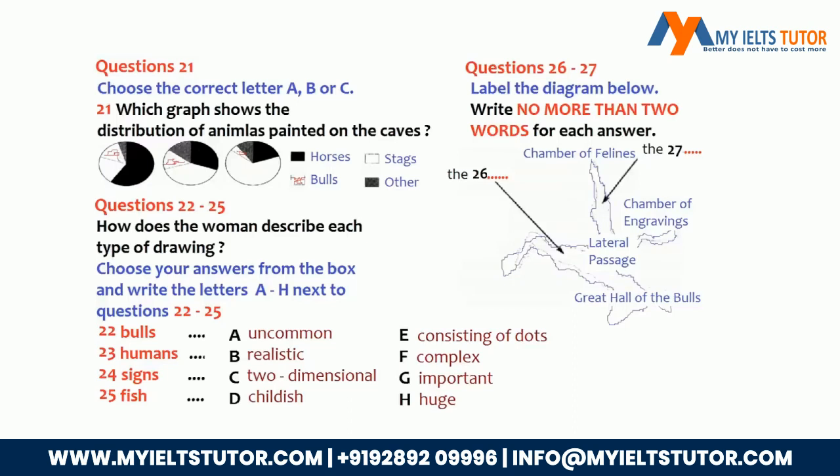Exactly. Then we find a second, lower gallery called the Lateral Passage. This opens off the aisle to the right of the Great Hall of the Bulls. It connects the next chamber with an area known as the Main Gallery. At the end of the Main Gallery is the Chamber of Felines. There are one or two other connecting chambers, but there's no evidence of man having been in these rooms.